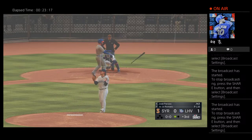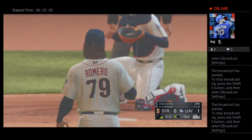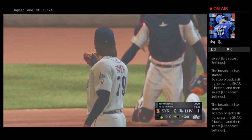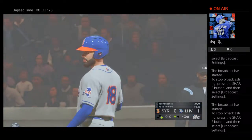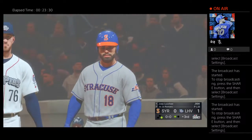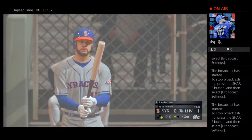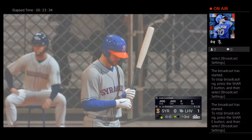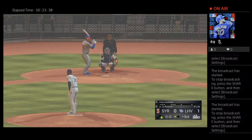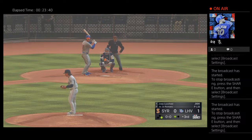And this misses for ball 4. The second walk he surrendered here in the first 3 innings. They haven't been able to register a hit against this guy, but at least they have a base runner here. We'll see if that leads to something. So now the pitcher, Joey Lucchesi. This is a textbook sacrifice situation, so let's see if that's the call.